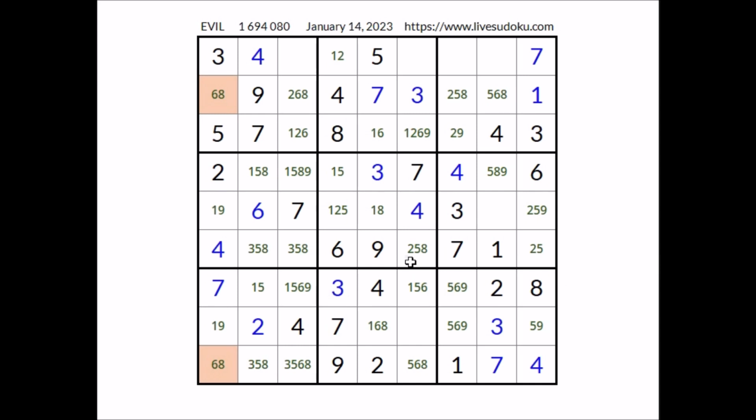Look, 1 and 5 here, 1 and 9 here, 5 and 9 here. We have an XY situation in these two sectors. Number 5 is the common option of these two places. In this place cannot be number 5.